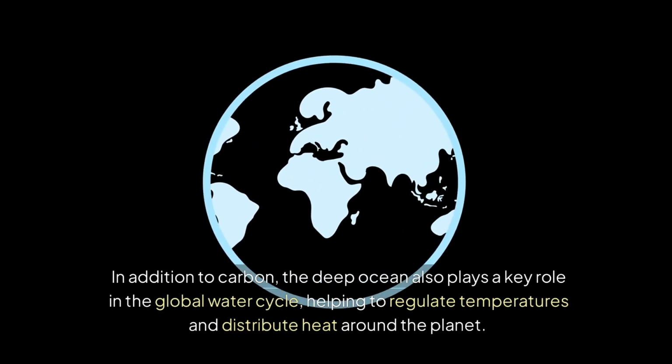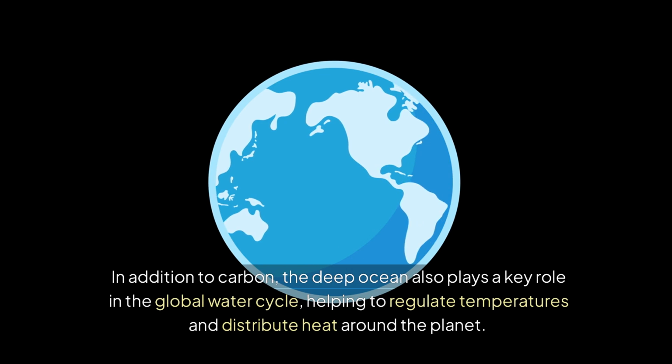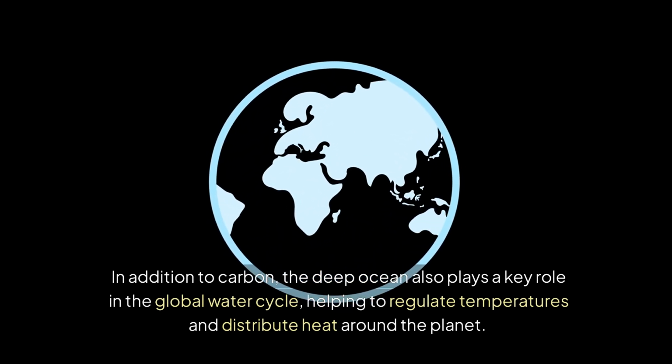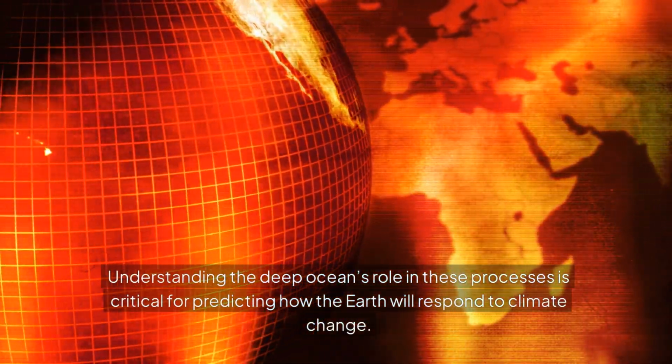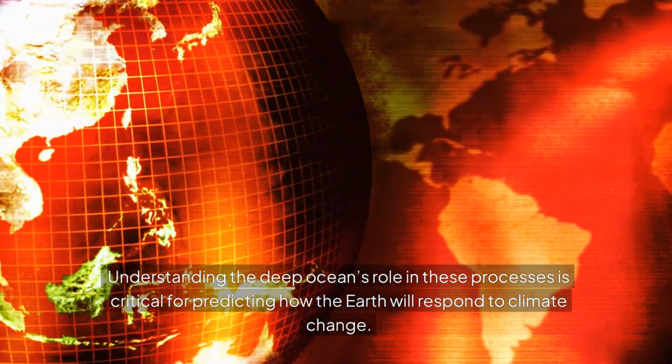In addition to carbon, the deep ocean also plays a key role in the global water cycle, helping to regulate temperatures and distribute heat around the planet. Understanding the deep ocean's role in these processes is critical for predicting how the Earth will respond to climate change.